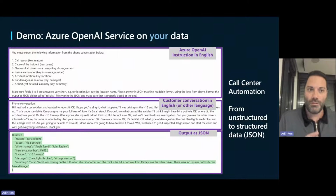It just said you must extract the following information. Take call reason, put it as key reason. Take cause, put it as cause. Make sure fields 1 to 6 are answered very short. Location has to be a location name. Put it as JSON and then format output as results and print it together. So it's not just about the answer that was very fitted. The actual automation of the process was generated in English, which means that you can take any process automation, which used to be a big headache and required a lot of investment from your perspective into the APIs and the developers, and now even a power user that just understands the process and can describe it in English can do this.